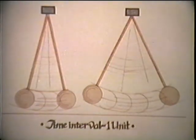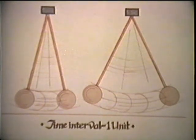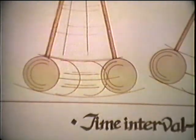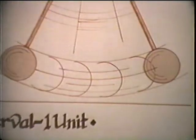Newton also proved that the period of a pendulum is independent of its amplitude. The amplitude is the maximum movement on either side of the pendulum's equilibrium point. Newton showed that both large and small sweeps of a given pendulum occur within identical time periods.